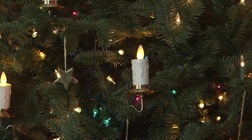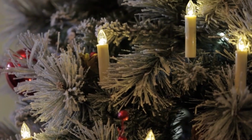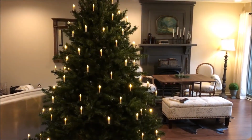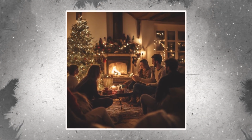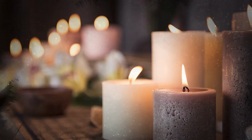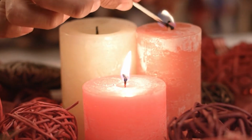Before the advent of electric lights, families adorned their Christmas trees with real candles, clipped carefully onto the branches. This tradition, dating back to the 17th century, added a warm, flickering glow to holiday gatherings, casting a soft, magical ambiance over the room. However, using real candles came with risks, as the open flames could easily ignite dry branches.